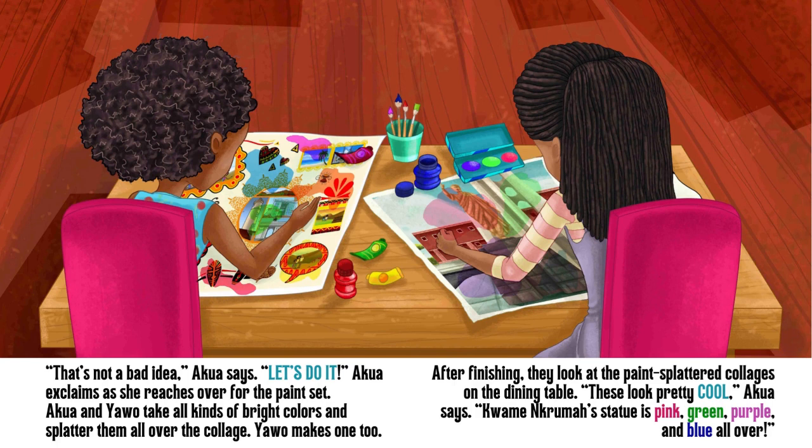"That's not a bad idea," Aquia says. "Let's do it," Aquia exclaims as she reaches over for the paint set. Aquia and Yawo take all kinds of bright colors and splatter them all over the collage. Yawo makes one too. After finishing, they look at the paint splatter collages on the dining table. "These look pretty cool," Aquia says. Kwame Nkrumah's statue is pink, green, purple, and blue all over.